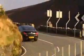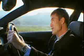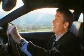Handling-wise, the M6 has got a slightly shorter wheelbase than the M5, which should make it change direction a bit better. And it is, of course, slightly lighter, plus the fact that carbon roof lowers the centre of gravity. Now, that all means it should handle better, but to be honest, on public roads you can hardly tell the difference. But on a track, every little bit counts.